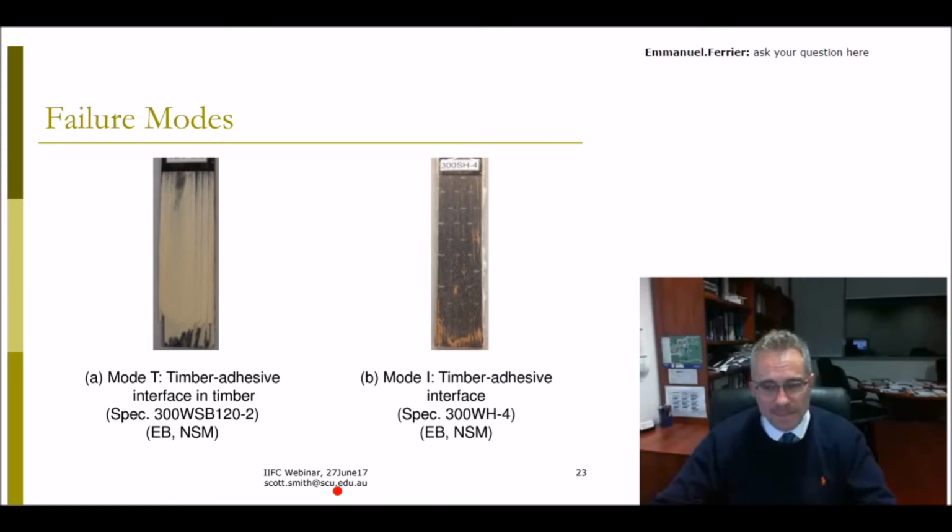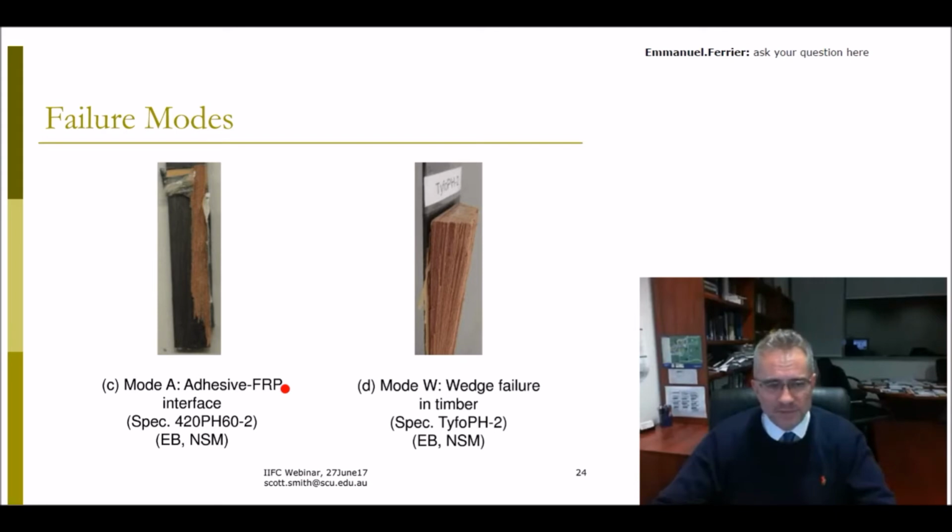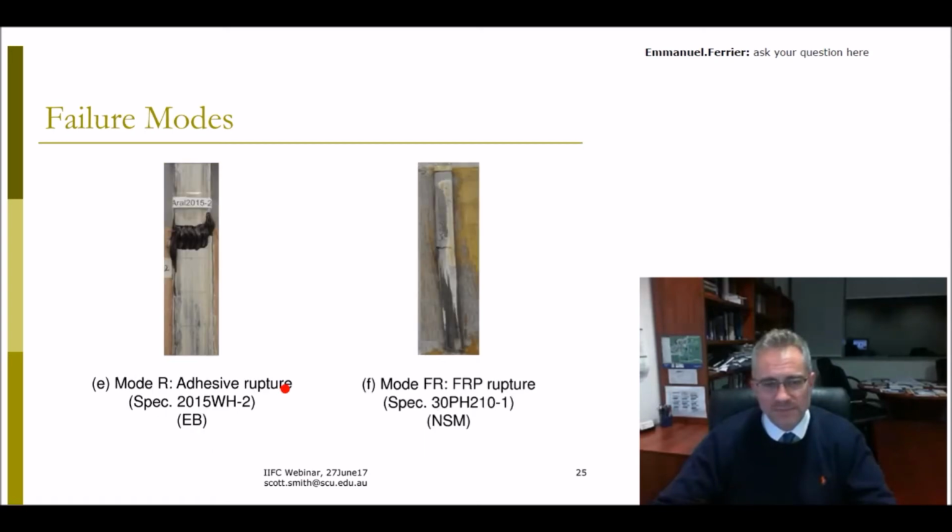Other failure modes we observe for timber: a combination of failure in the timber and failure at the adhesive, and in some cases we saw a wedge failure, so that's what we've got in point D there. These were less common failure modes. We also witnessed adhesive rupture in the EB, and this was a case of the epoxy not being fully impregnated into the fibers. So that's why we were very careful on the viscosity of the epoxy that we used. We wanted something with a lower viscosity that could be more easily impregnated into the fibers. In the NSM case, we actually ruptured the FRP in cases.